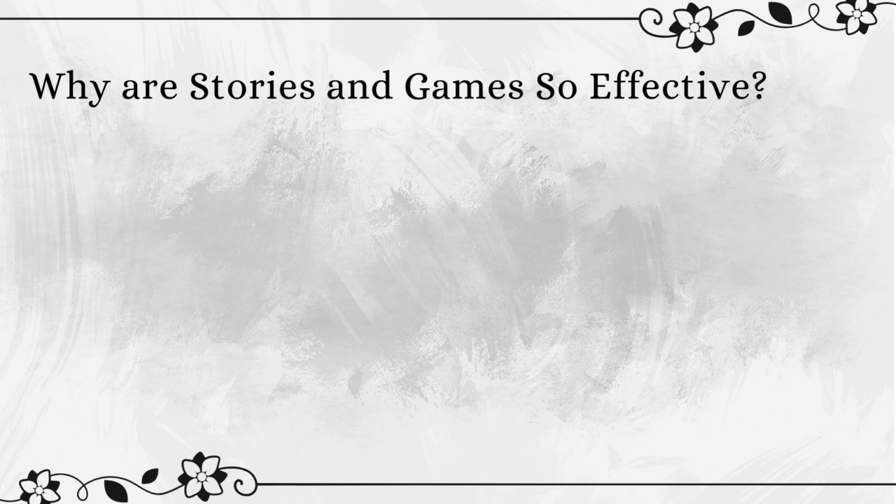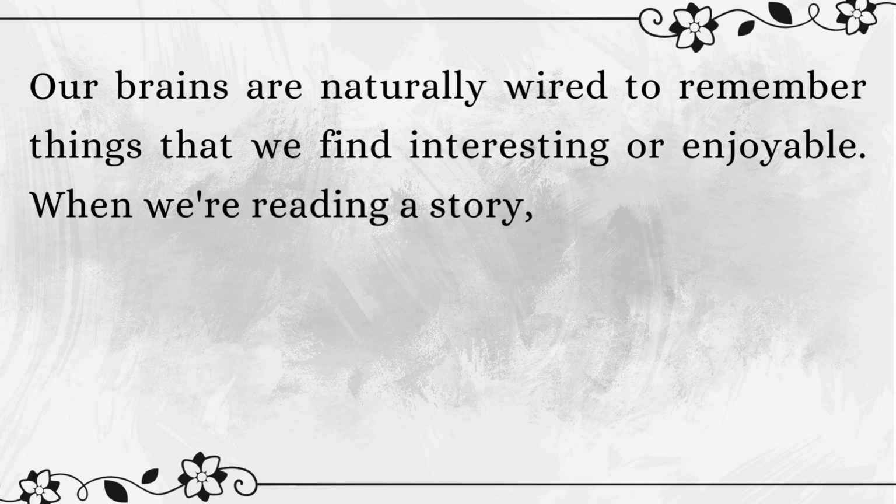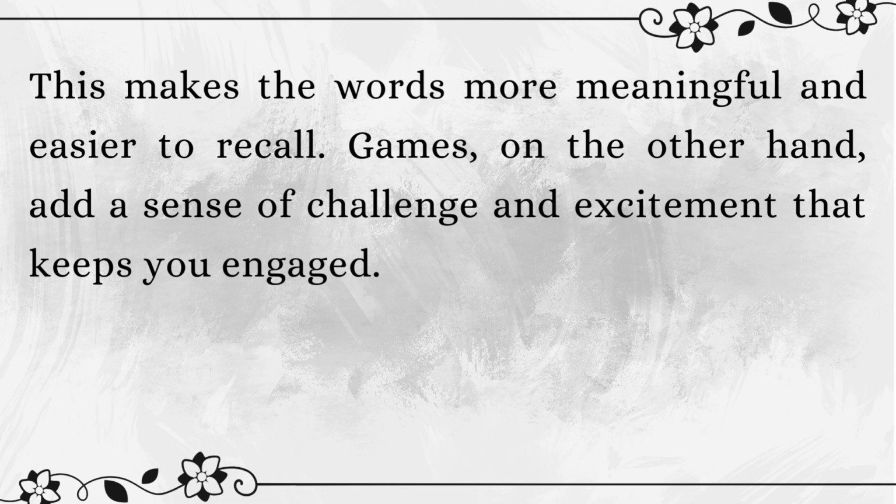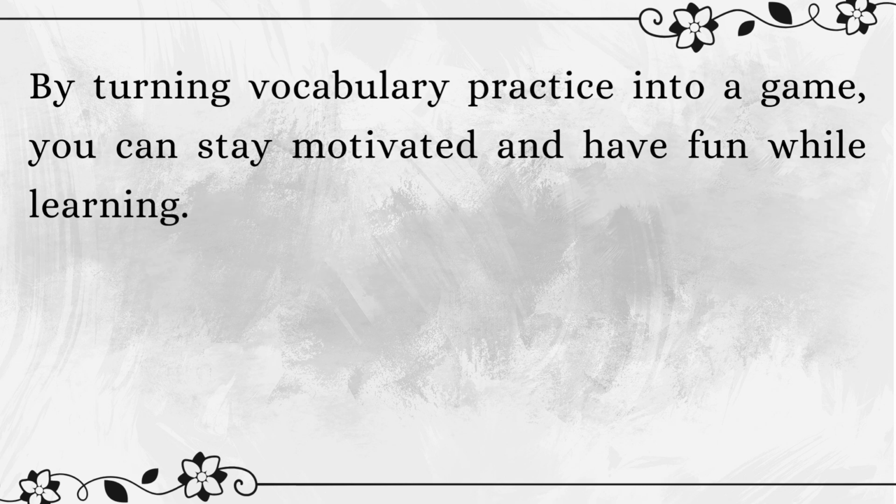Why are stories and games so effective? Our brains are naturally wired to remember things that we find interesting or enjoyable. When we're reading a story, for example, we're not just memorizing words, we're also connecting them to characters, emotions, and events. This makes the words more meaningful and easier to recall. Games, on the other hand, add a sense of challenge and excitement that keeps you engaged. By turning vocabulary practice into a game, you can stay motivated and have fun while learning.